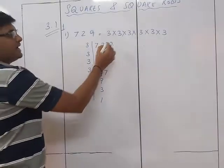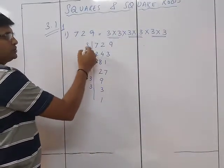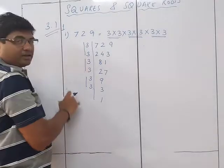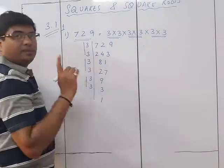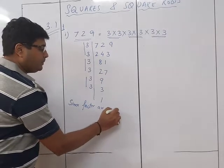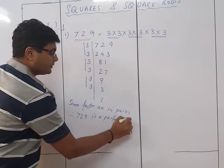Now I just have to see whether they are in pairs or not. So this is a pair, this is a pair, and this is also a pair. You can do it here also. You need not write the whole thing. So this is a pair, this is a pair, and this is a pair. Now because all the factors over here are in the form of pairs, that's why 729 is a perfect square. So since factors are in pairs, therefore 729 is a perfect square.